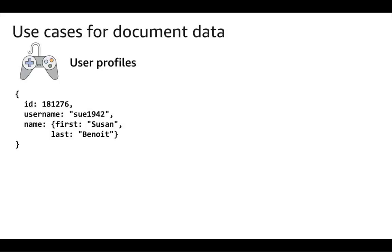Even if we look at user profiles, for instance, right? So imagine we're building a gaming company, and your user profile when somebody signs up is probably quite simple. You have an ID and a username and a first and last name. But we want to be able to evolve, as our users play different games on our platform, they do different things on our platform, they sign up for promotions. We want to be able to evolve that content in a very fluid and seamless way.